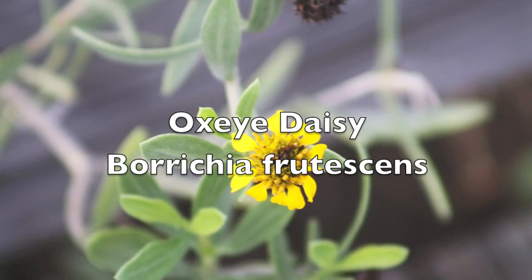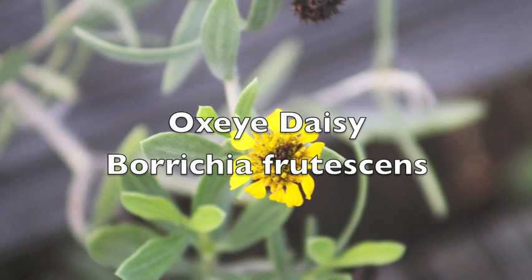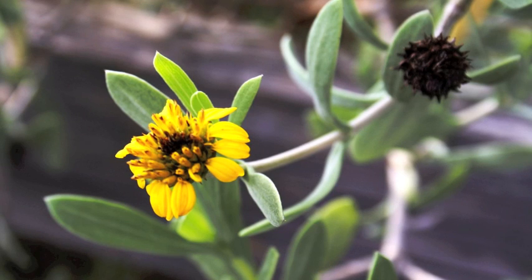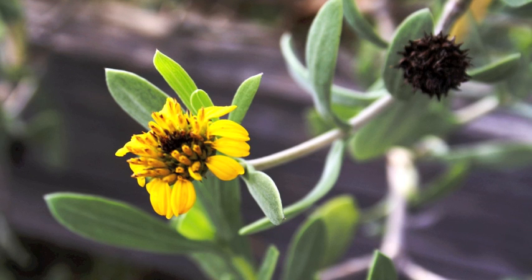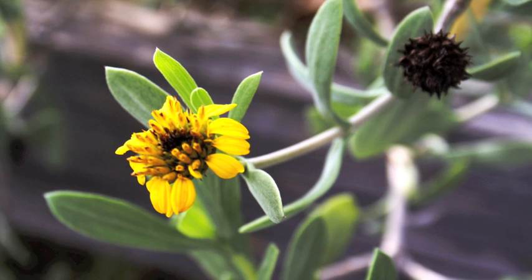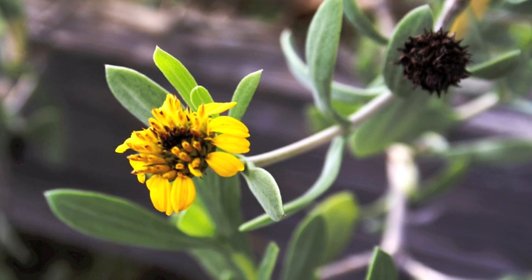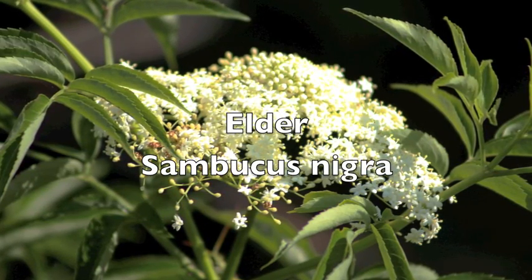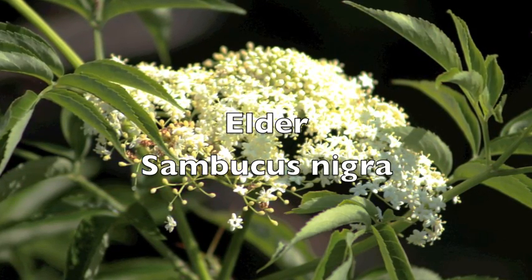Some coastal strand or dune plants, such as the oxeye daisy, appear to do well with respect to salt tolerance. However, oxeye daisy requires moist soils. It is important to be able to differentiate on your ginkgo walks or site botany surveys between those dune plants that are drought tolerant and those like oxeye daisy or elderberry that can require significant amounts of water and moist soils.